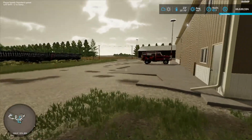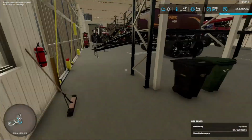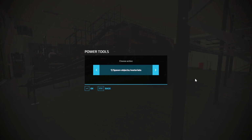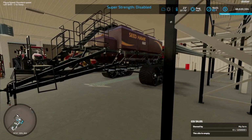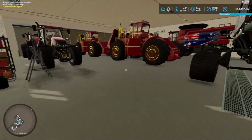Now if we go into this shed here, in here we've got the rest of our Seed Hawk. I'm just going to check something here, hang on. I don't want to be picking any equipment up as I walk through.